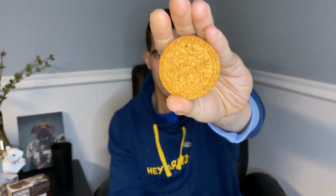I don't know, I got nothing else. Expectations are low. 1, because protein cookies are generally garbage. And 2, because Pure Protein bars are only okay to me. I don't love them. So, I don't know, let's see. So I'm actually a little bit impressed with the size here. So both of these, the entire package is 250 calories. So this is, what, 125 calories? So not bad. Filling, decent.